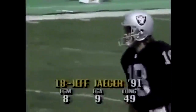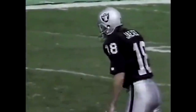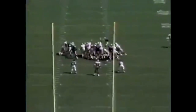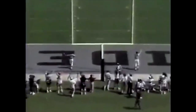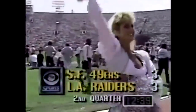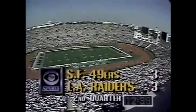Jaeger from 44 yards with Gossett, the punter, holding. Certainly far enough and good enough, and we have a tie. 44-yard field goal by Jaeger. 3-3, second quarter. At Summerall with John Madden at the Los Angeles Coliseum.